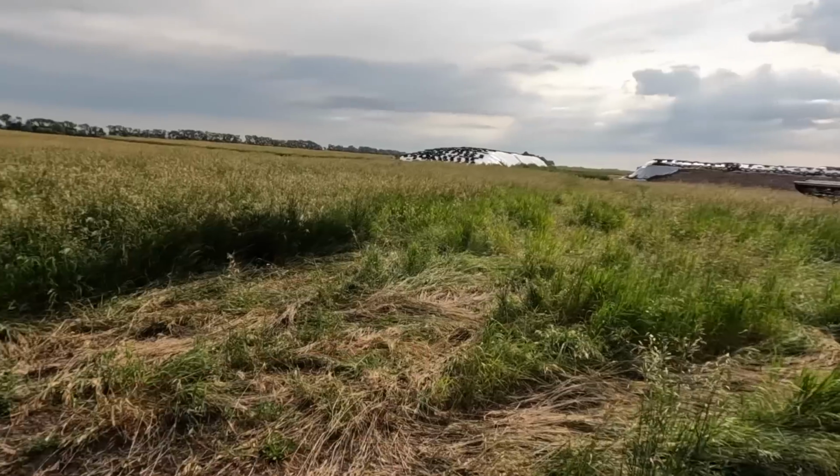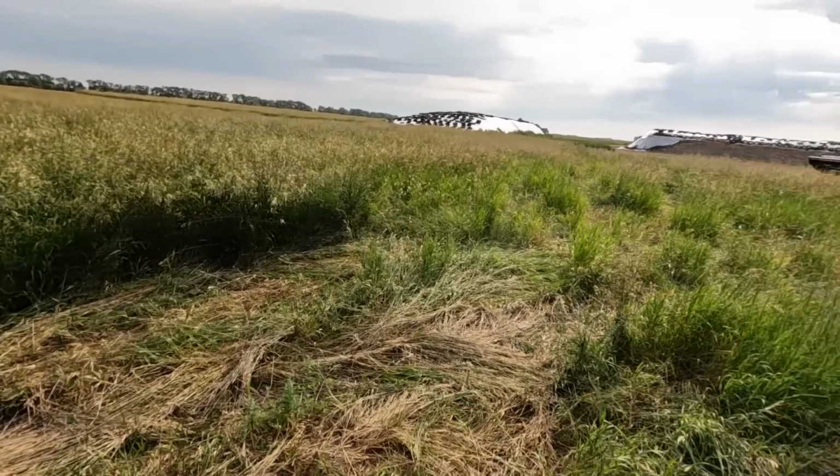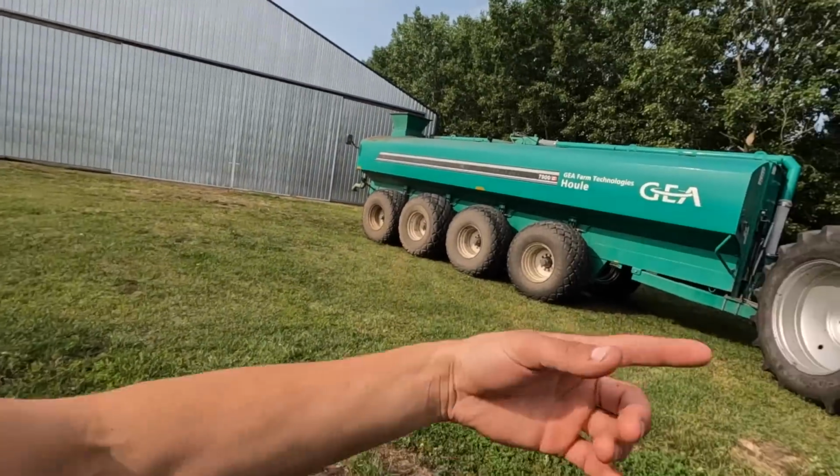You can see I drove through it here, and it just kills it, tramples it all. Goes to waste pretty quick like that, especially with the duals and all the tires on the tank.